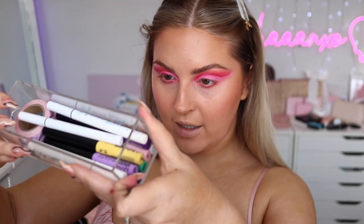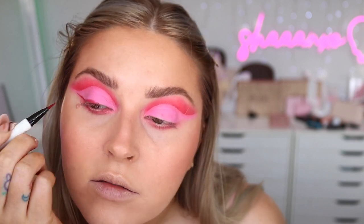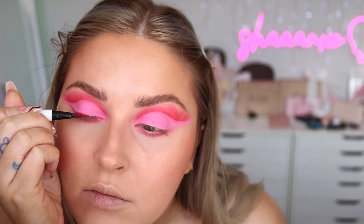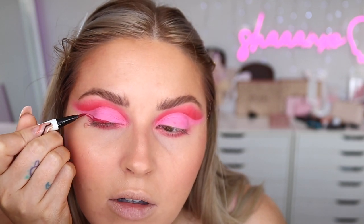Do I have a ColourPop liquid one? Oh my god, I do. I might try this first and then just go over it with the cream if I need to, because I'm so scared I'm going to screw it up. So this is in the shade Try Me by ColourPop. Which is a very similar color to the cream.